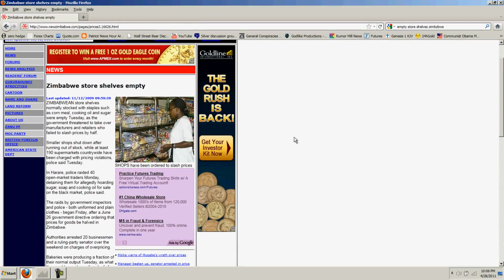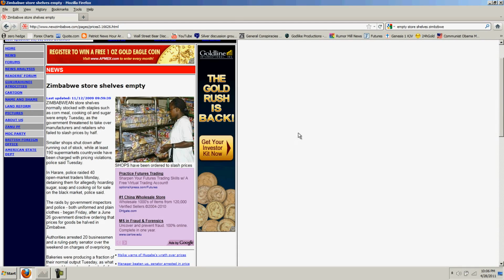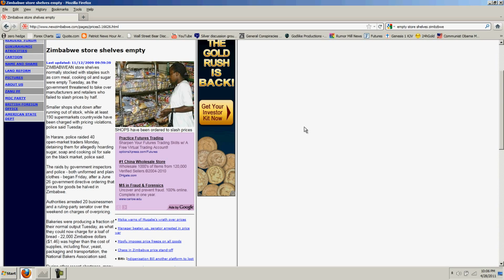This is from the Zimbabwe News, from back in November of 2009. Zimbabwe store shelves empty. I'm going to read this article. Zimbabwean store shelves, normally stocked with staples such as cornmeal, cooking oil, sugar, were empty Tuesday as the government threatened to take over manufacturers and retailers who failed to slash prices by half. So, we have government interference in price.